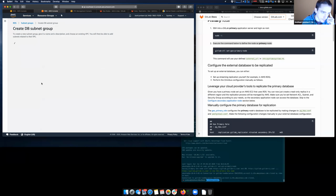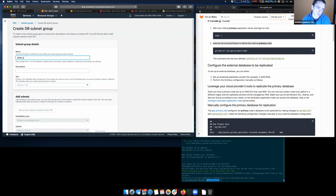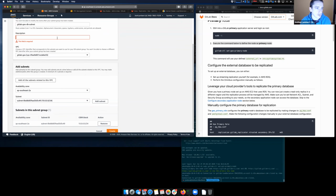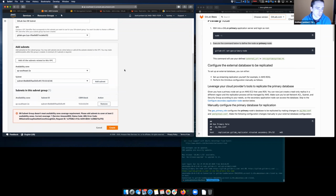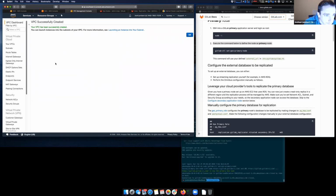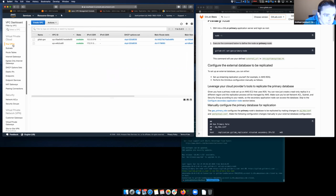So now we should be able to create a DB subnet group. We'll call it GitLab Geo DB subnet, into GitLab Geo VPC. Add all the things, we'll choose that. And that, oh. At least two availability zones. Why? Why do you need two? I only want one. A minimum of two is required. Okay. This is an old thing, it looks like.